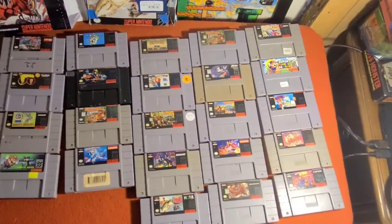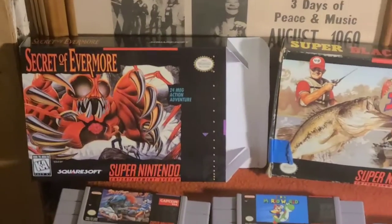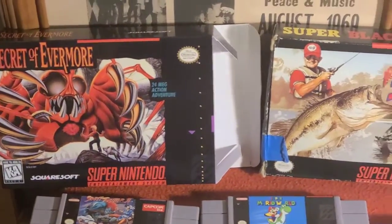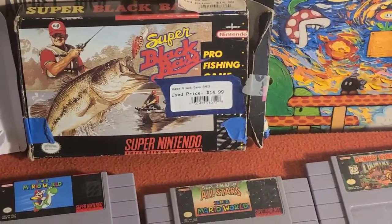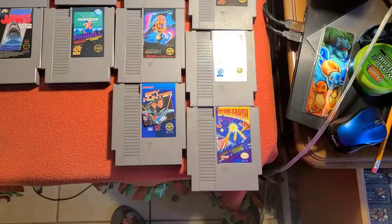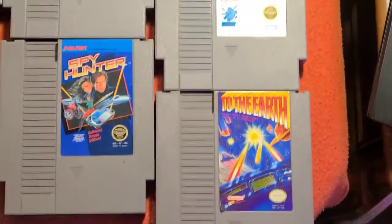And here's a few of the boxes right there. It's not the original box for Secret of Evermore, but it still looks cool. But that Super Black Bass, I'm pretty sure that's the original box. It's all beat up.